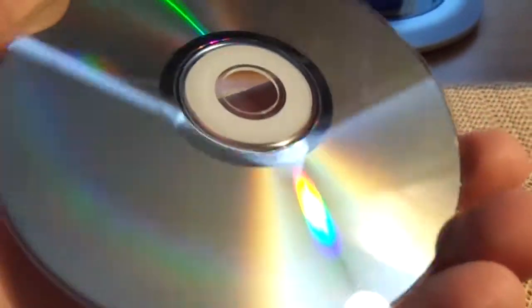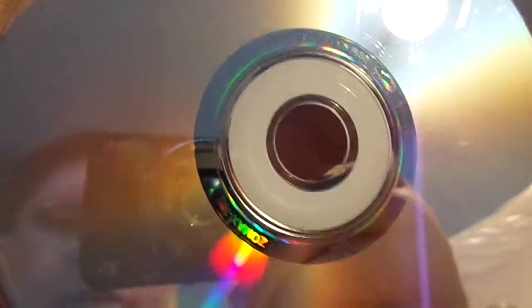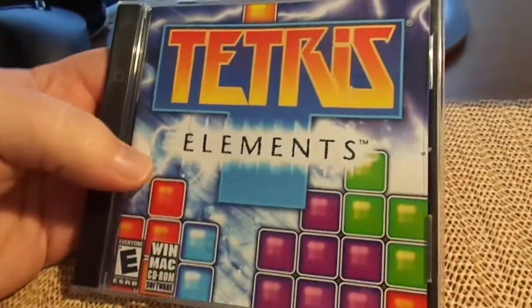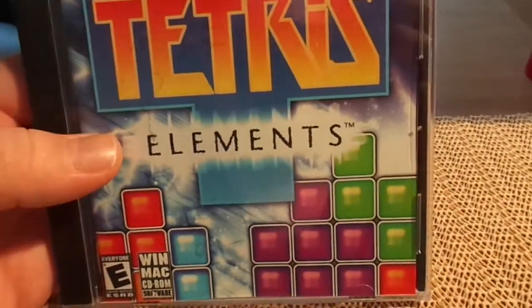Pull it out. Disc is in pretty good shape. There are a few light scratches on it. Nothing really to worry about. I'm sure it will read just fine. I'm going to look at this a little bit later, but if you guys know any more about this game, please let me know. I've actually never heard of it before, but it looked interesting, so I thought I would pick it up.